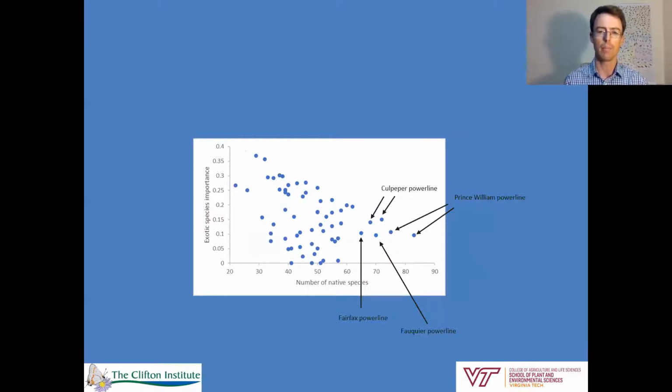But these are all Powerline clearings, 1 from Culpeper County, 1 from Prince William County, and 1 each from Fairfax and Fauquier. I should also note that my neighbor's field and the Clifton fields came up as pretty good sites. They were next in line in terms of number of native plant species, although you can see they had a higher exotic species importance.